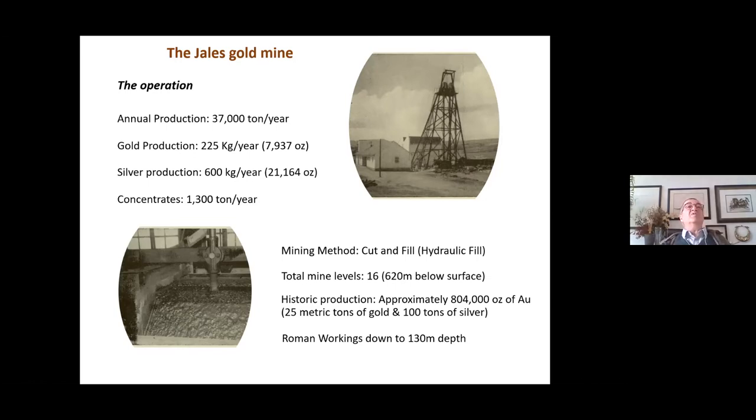Silver production, more or less four times the amount of gold. And then they were able to produce a relatively small concentrate of 1,300 tons a year. The mining method was the typical cut and fill. And hydraulic fill has been used until the beginning of the 1980s. Predominantly they were just filled with rough material, and in the 80s they introduced hydraulic fill of some of the stopes.